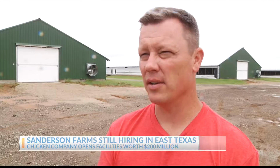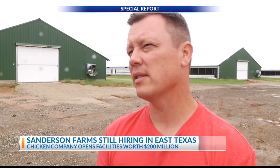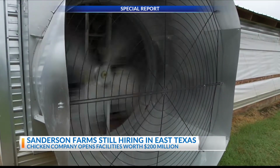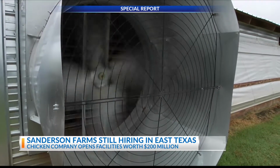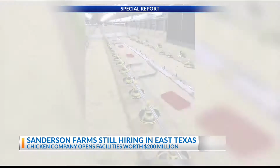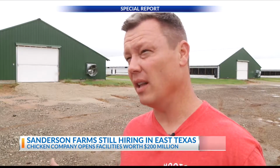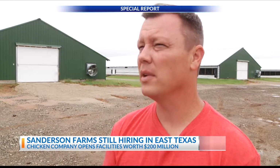We have 3 houses on each pullet farm. They consist of 16,000 birds, 12,000 of them hens, 4,000 roosters. Because of contamination concerns, we were unable to get a first-hand view of the chickens, but inside they are able to walk around. These houses are 48 feet wide, 550 feet long. So you've got a lot of room, a lot of space.